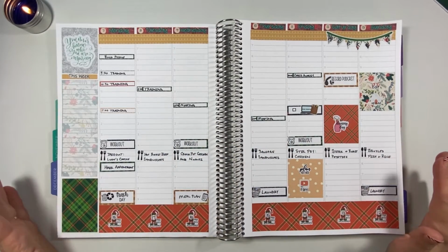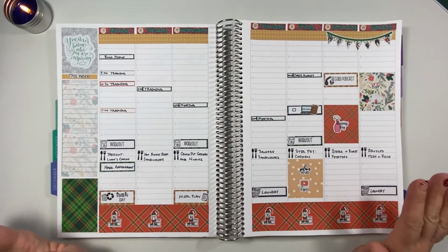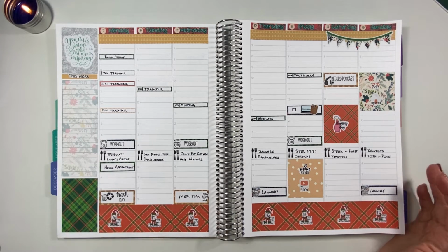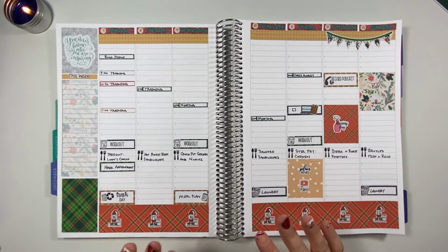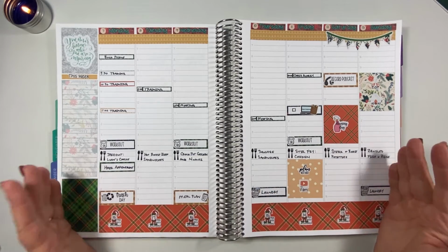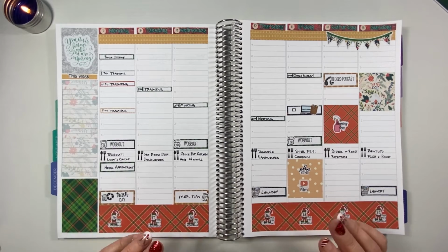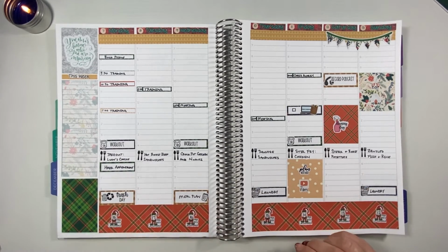All right, so I really like how this came together. All of the patterns just work together so well. And I think I've said this before with Sammy Doodle Designs, that these are not patterns I would have ever picked, but they just work so well. She has such a really cool eye for things like this, and I am loving it so much. So let's do a little tour.